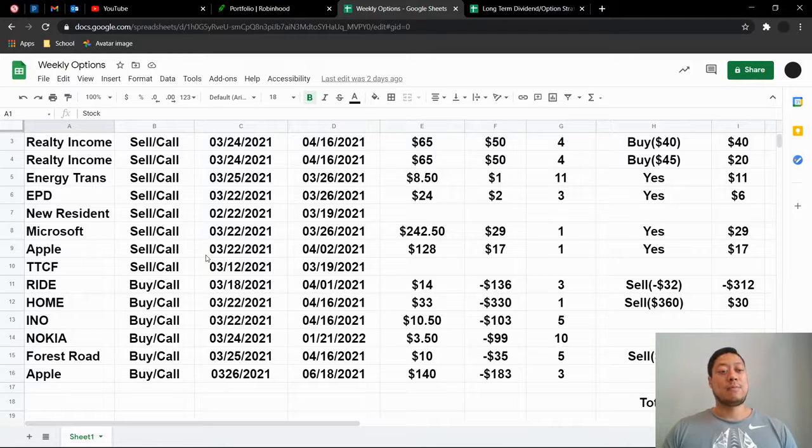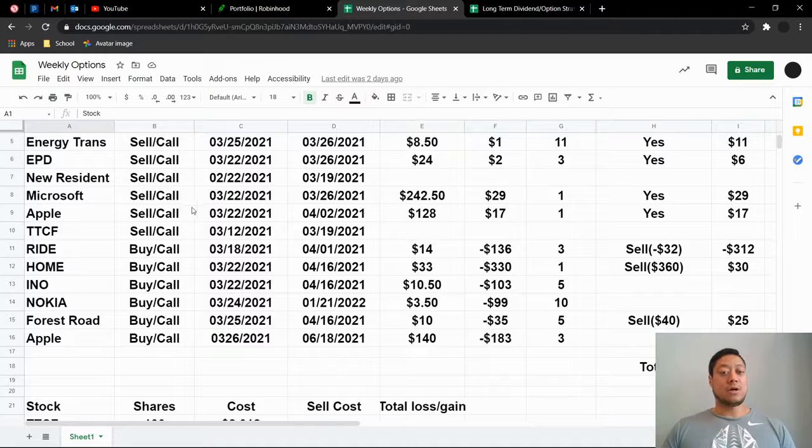They did have some more patents coming out for the Apple Car, so they do have some more buzz going on with the Apple Car. So I did make a $17 premium on this. And then I absolutely lost all of my profits and then some on Ride.